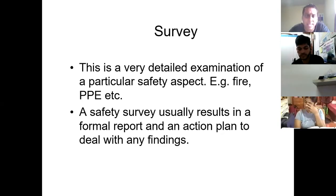So that's why a survey is exactly what they say. It's a very detailed examination of a particular safety aspect. In this case, we could be just looking at safety glasses, right? So make sure you understand that. I really don't know how this will come up in the exam. I don't think it will, but I'm trying to break down these little passages for you all anyway. I think what will come is what we already said, which is what are the 5 proactive indicators, of which survey makes up one of them, audit makes up one as well. Let's go to tours.